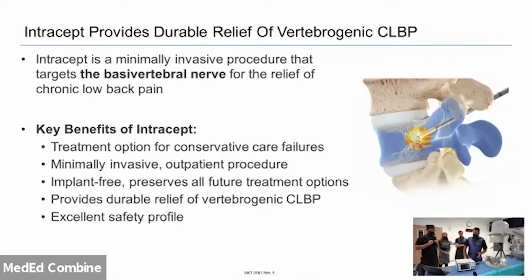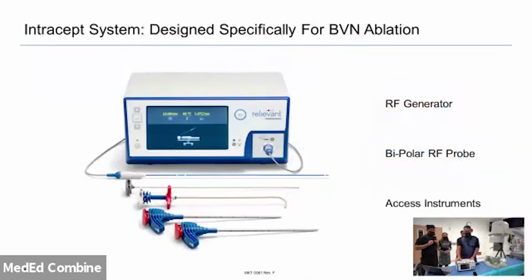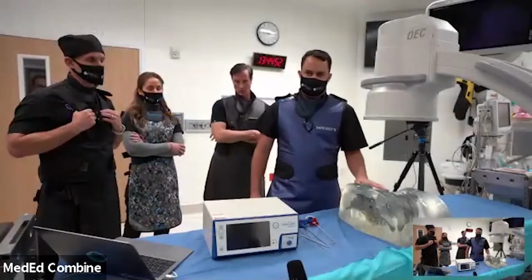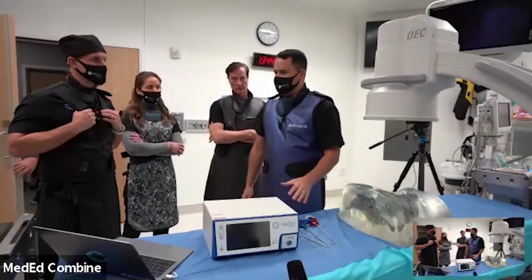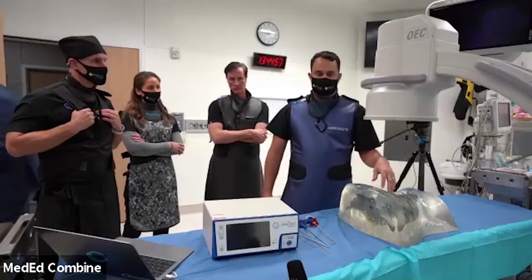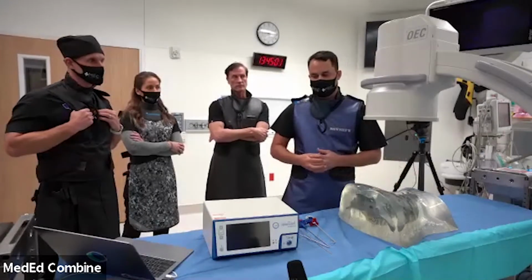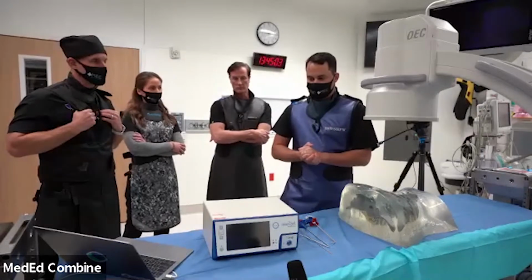Here's all the things we have. So this is the meat and potatoes right here. This is the generator. We burn at 85 degrees for 15 minutes per level. And while you're burning, some docs might think out there 15 minutes, that's a pretty long time. It's okay. While you're burning the one level for 15 minutes, you're able to start on the next level. I usually alternate back and forth, left, right, in order to do that.